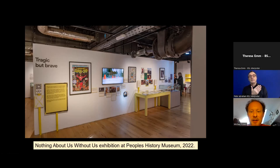The third section within the exhibition that I'm going to talk about is called Tragic But Brave. This section is all about the disability arts movement in Britain, and how you wouldn't really have a disabled people's movement without a disability arts movement, and the role of the arts in shaping changes and campaigning for changes around representation. And just the power of the arts in sometimes communicating difficult topics in more funny, interesting ways that cut through emotionally with people as well.